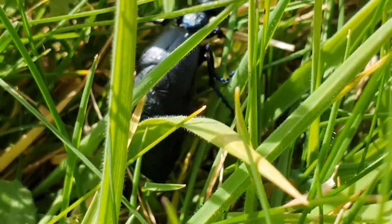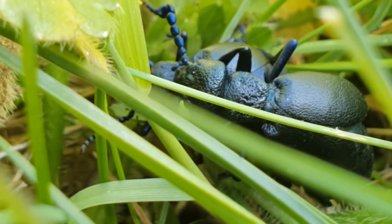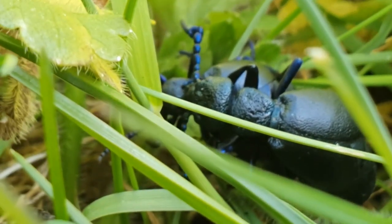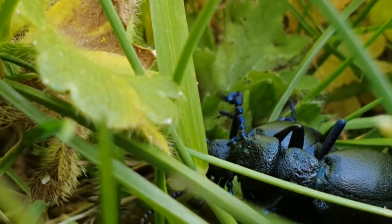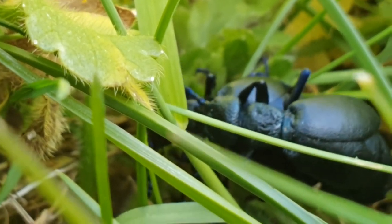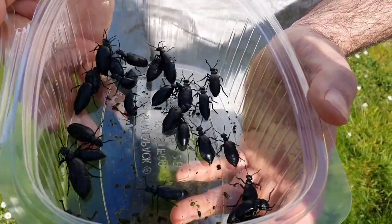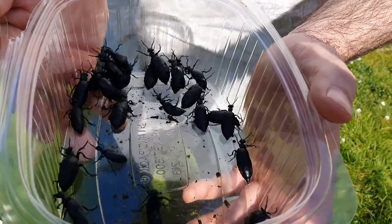Now this is the time of year when they are seen as adults, having spent the winter in the consumed lodgings of last year's solitary bees, which they parasitized. And my garden is full of them. Only the other day I collected 25 before mowing the lawn. I don't want to squidge rare oil beetles, or any beetle actually.